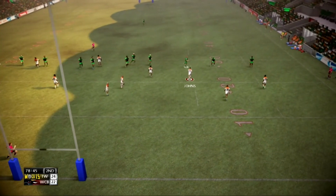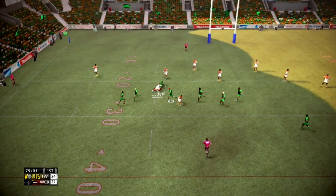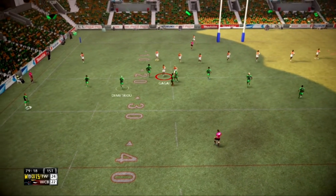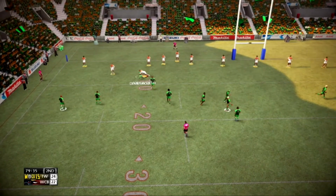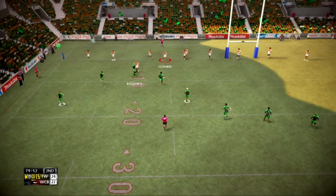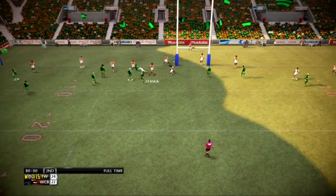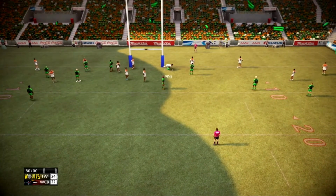John gets his hands free and offloads. One. Whoops, there's the intercept. I can't believe what I'm seeing with the passing. Schoolboy stuff. Shows us a clean pair of heels. Almost to the line. No. Marshall. And offloads the ball. Nana. Yes, that's what we want.